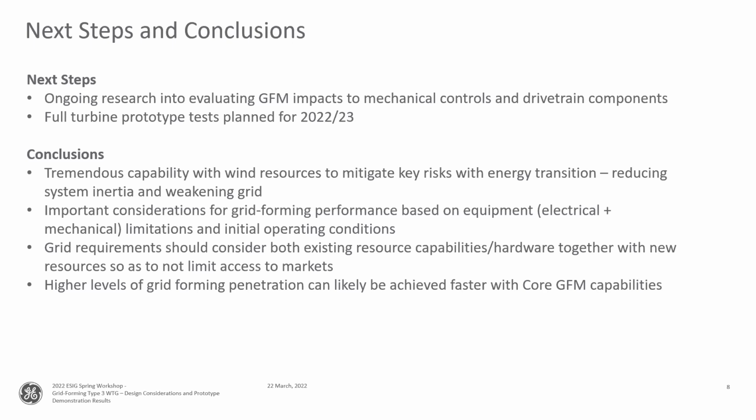So I've shared some of the results we've obtained through this effort fairly recently. I'll offer a few comments on next steps. We have some ongoing research as a part of this activity, understanding the impacts to the mechanical components of the wind turbine itself, as well as the mechanical controls of the turbine. And full turbine prototypes are planned for this year.